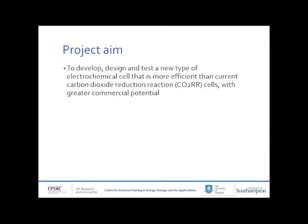And so the overall aim of the project is, like I said before, to develop, design, and test a new type of electrochemical cell that's more efficient, so performs better than current carbon dioxide reduction reaction cells, which will have greater commercial potential.